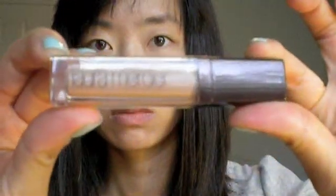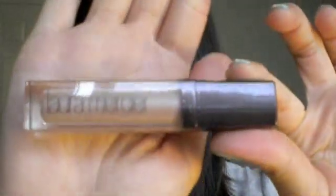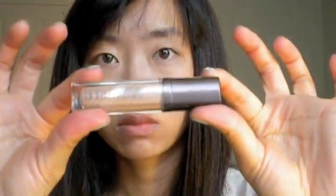My next step is I use a little bit of eyelid primer. Right now I'm using Laura Mercier in rice paper. I like this particular primer because it has a little bit of glitter and I like to use it as a makeup base. I use the wand and then I rub it across my eyelids and dot it really lightly and then spread it really thinly with my fingertips.